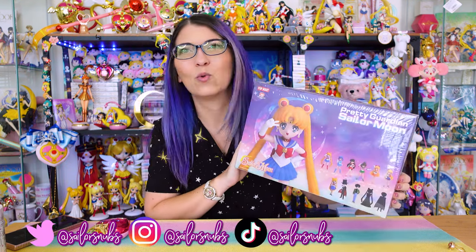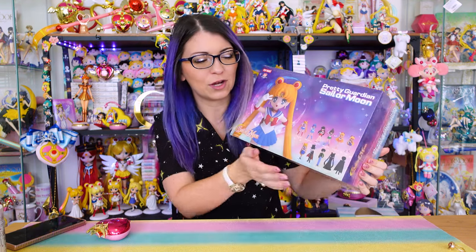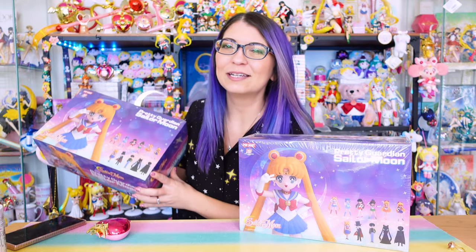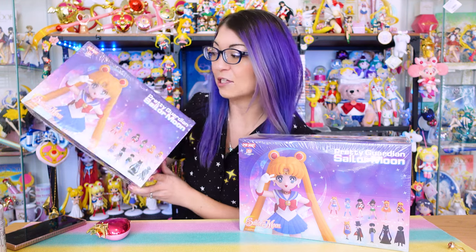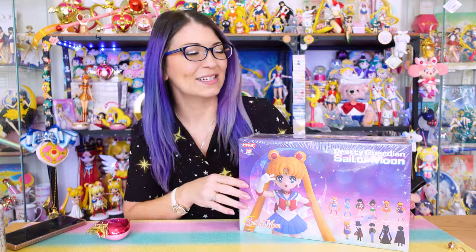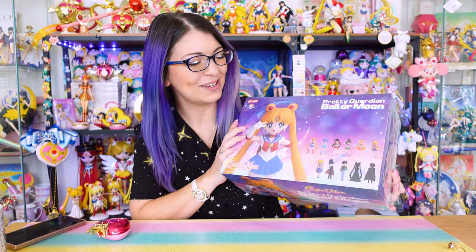Each box consists of 9 figures, and you have like a 1 in 108 chance of getting one of the chase figures. The chase figures are Princess Serenity and Prince Endymion. So because I knew that I might have a chance at getting a chase figure, I actually got 2 of these from some Asian proxies. Let's go ahead and get started with the first box that you see here.